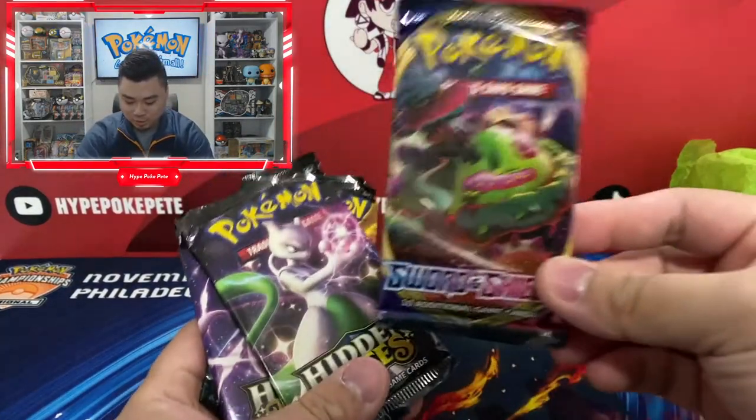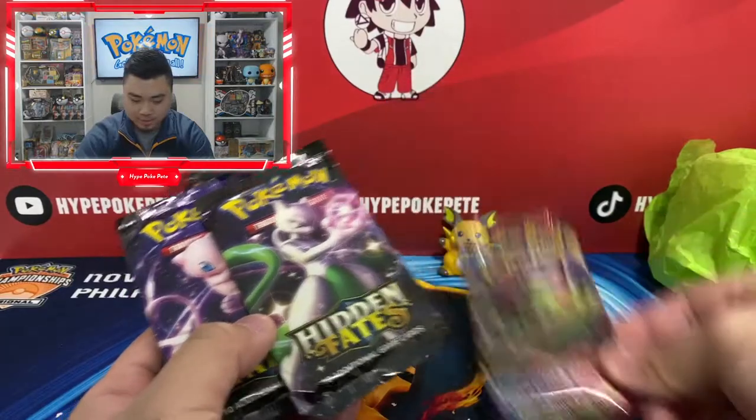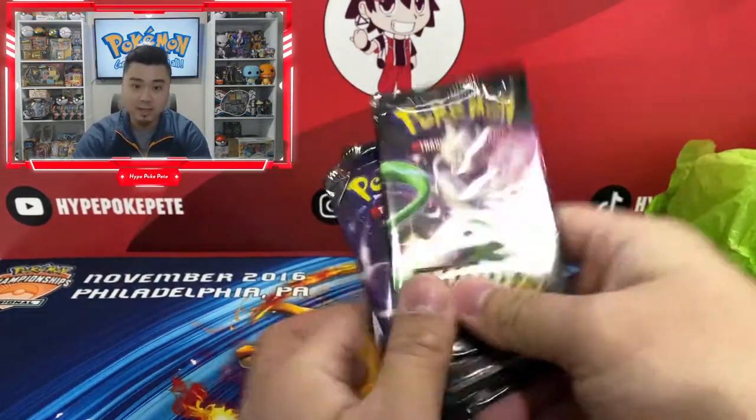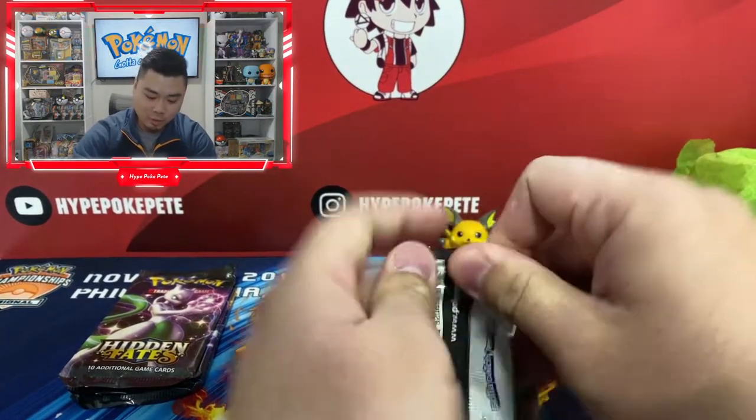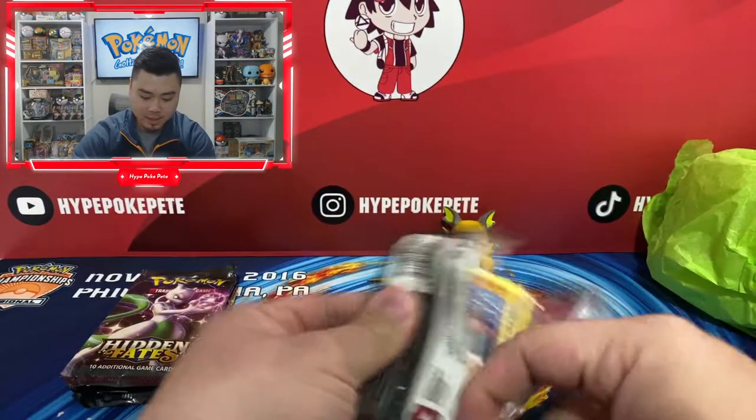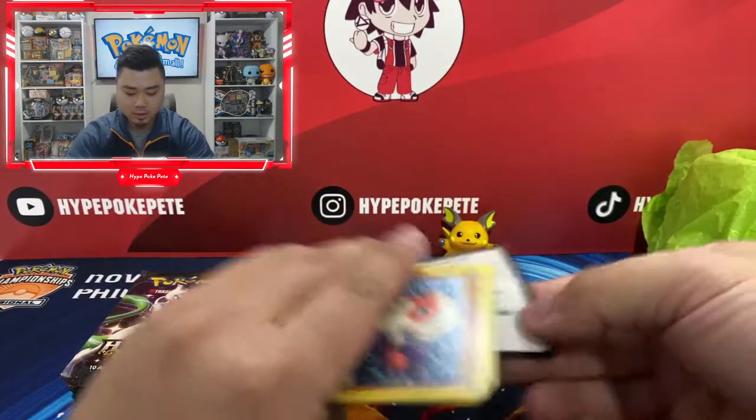Like I said, a normal Sword and Shield base set and 3 Hidden Fates. Pretty solid. All right, let's go ahead and open them all. We're going to open all of them, and hopefully we get something good. There you go.